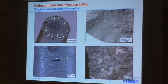Okay, so if we make a cut of those side cracks, then you find the cracks. Of course, this is on the edge of the specimen, and there are two cracks also here if we make a section.